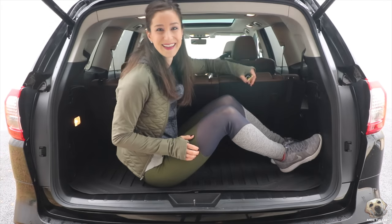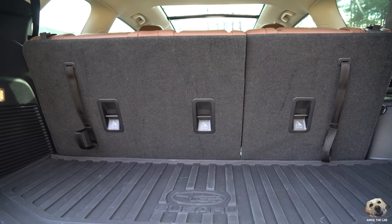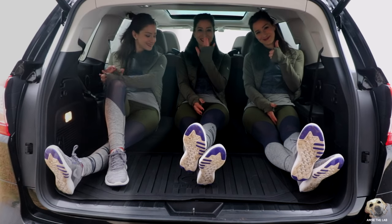Overall, I am super impressed with this second and third row. Now let me show you some of the extra features I found in the rear. Third row goes down easy. You just pull on the straps, push it down, and boom, the seats go flat.